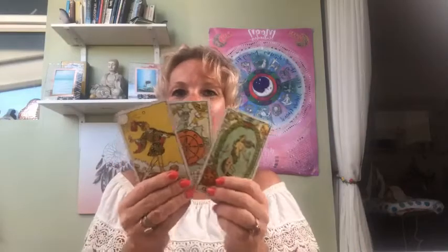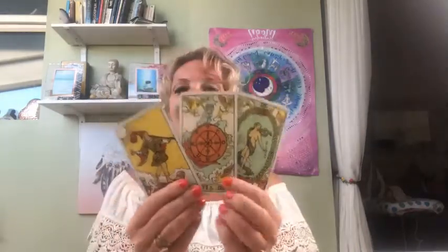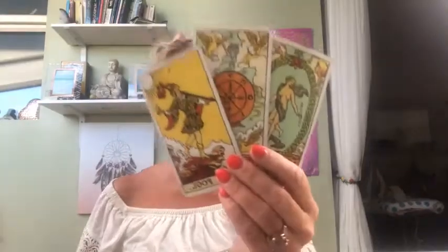So understanding the Fool's Journey and what impact it has and how they all lay out can really help you understand where they are, where your client is, or where you are if you do your own readings.